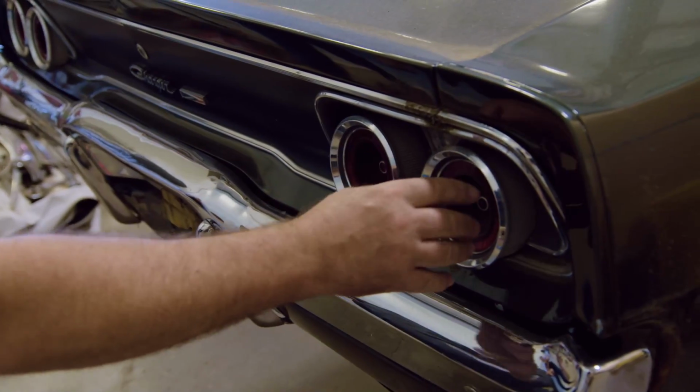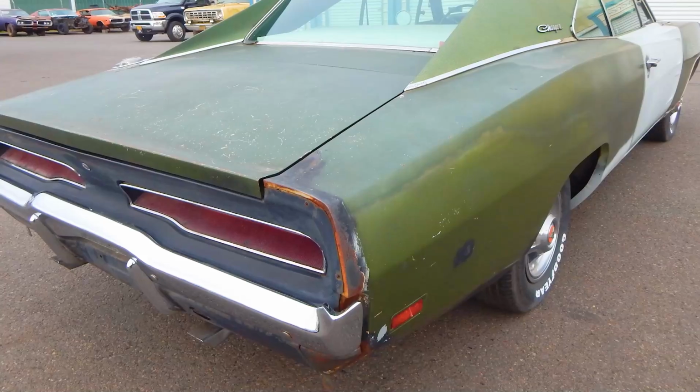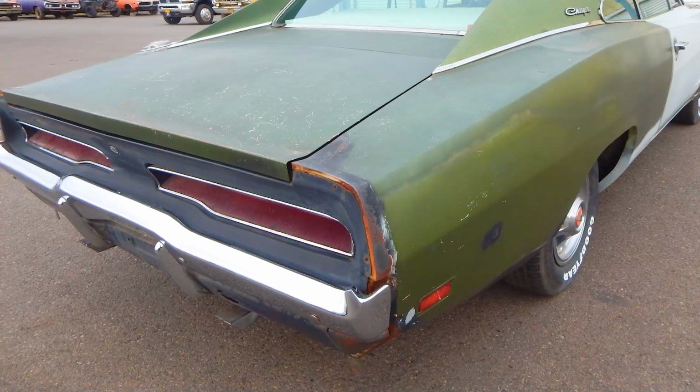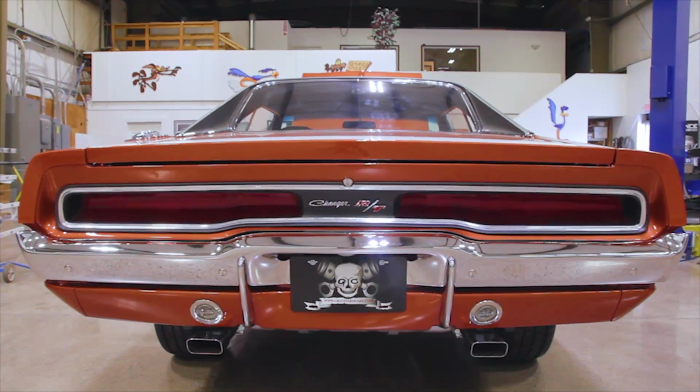By 69, they got rid of the round circular taillights and they opted for a long one that kind of went like this. It was an elongated one and it was almost identical in 70, just slightly different trim on it and slightly different inlay pattern on them. So there's your 1, 2, 3s on the second generation Charger.